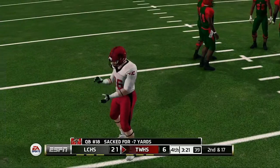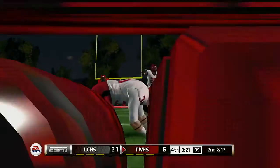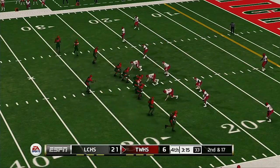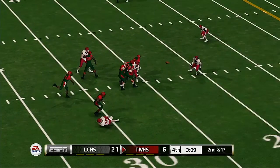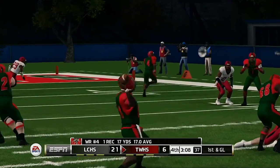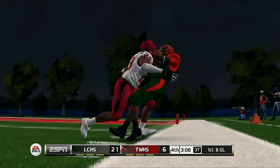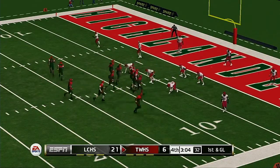Flushed and they got it. That is a loss of seven on the play. That'll make it second and long. The quarterback in the gun with five receivers. Hauls it in as he's pushed out of bounds. First down, and they'll be looking for 6 points here.